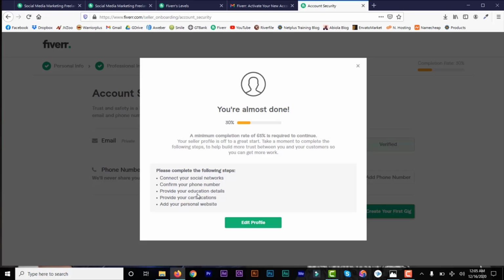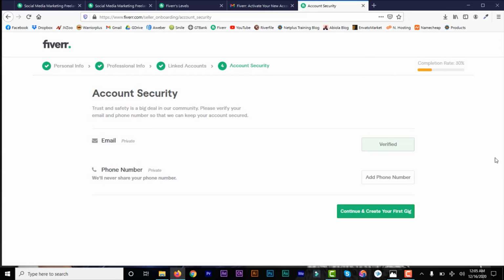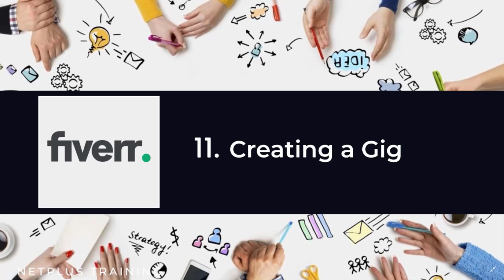Connect your social media, education details, certification, add your personal website. So once you've done that, you will get into your account, and now you will be able to set up your account in full. Once you've completed your profile, the next thing is to create a gig. And creating a gig is very easy.